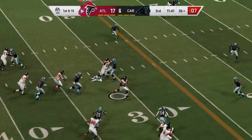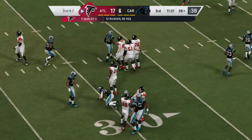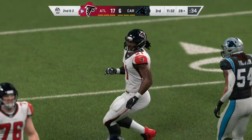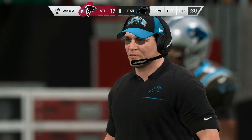On 1st down, it's Gurley. And they'll get 8 out of this before being stopped at the 28. That's a strong pickup right there on 1st down. And as this drive goes on, we're seeing an offensive line and running game imposing its will.